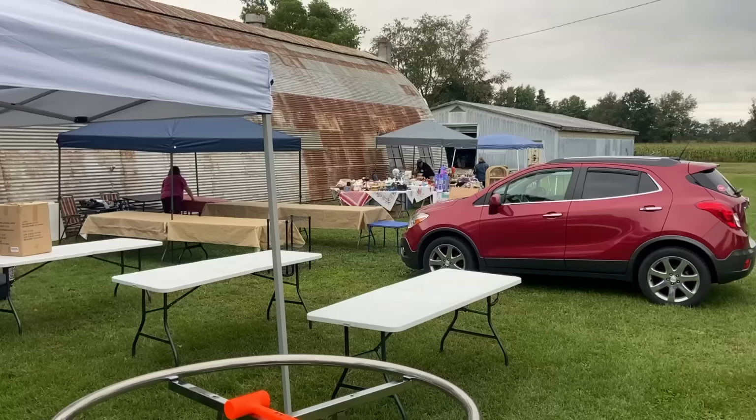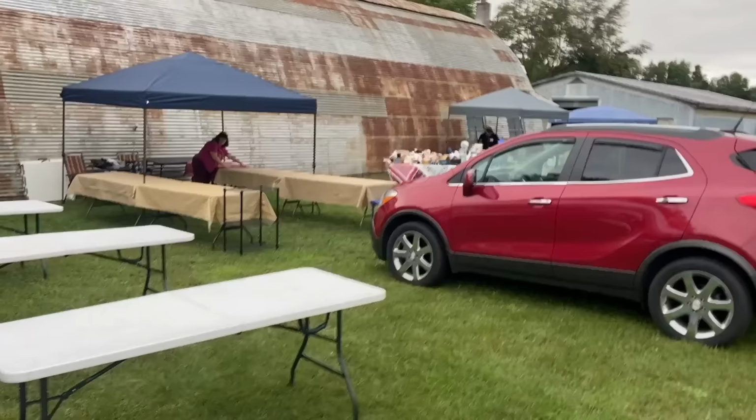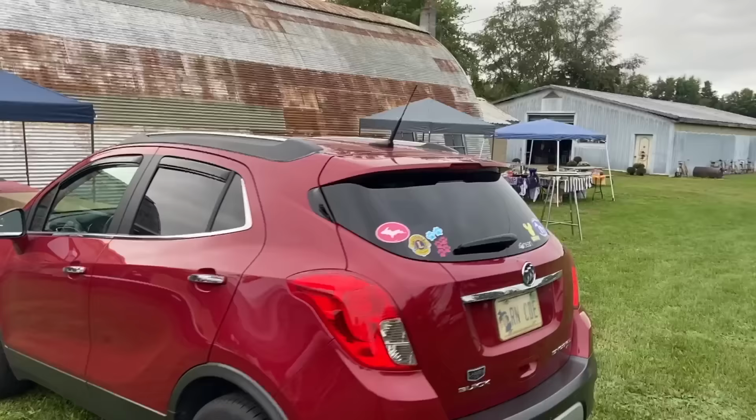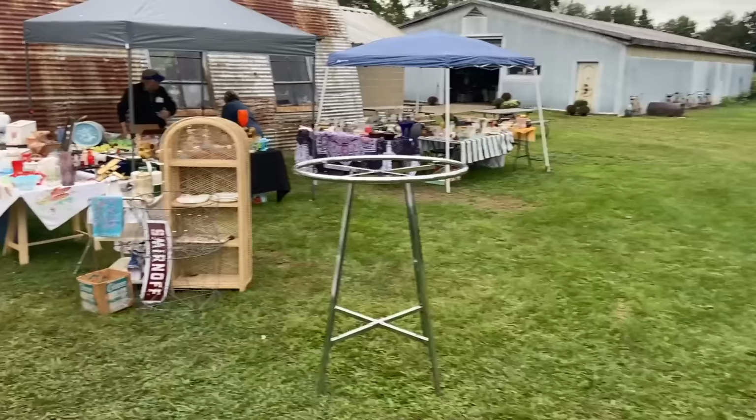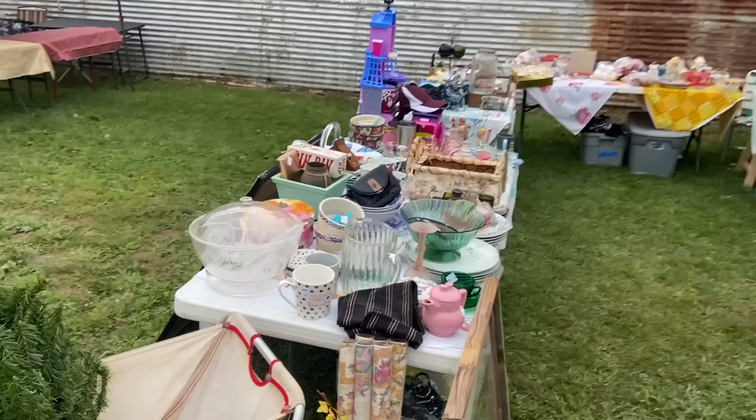Well, it is expanding. We've got another, hello. She's getting started packing, and Dawn is set up here, and their neighbor is set up. So we'll take a little quick look at some of the things that they brought. Another vendor here. We've got more people filling in. So it's actually going to be a nice little show. There's going to be a bunch of stuff here to see.